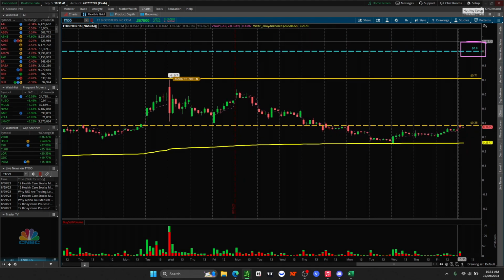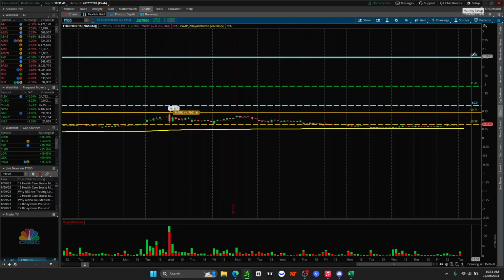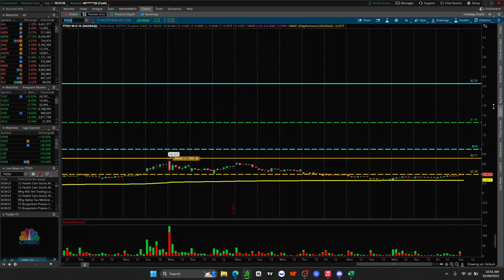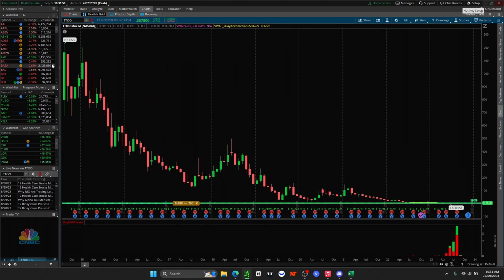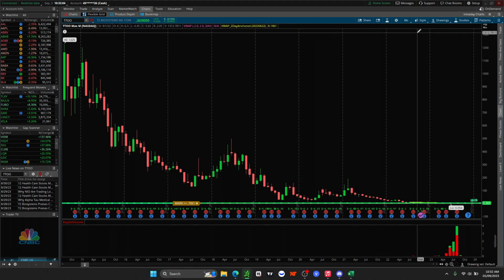If we break that, we have another resistance at 90 cents. We have 145, 225, and 375 as further off resistances. So again, we have a lot of resistances, and I mean, that's what you expect with these kind of stocks. If you zoom out on a stock like this, how has it been performing? All it's been doing is selling off really since its IPO back in, I think that was 2014.